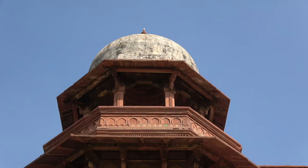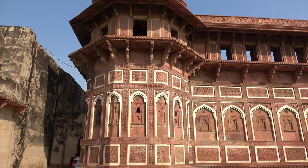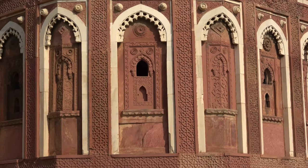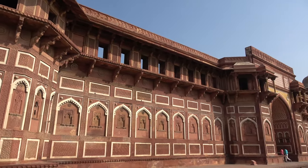In no modern tools, nothing was there. So this is all handmade, no? Yeah. It's handmade tools, beautiful. And this is the palace? Palace of Jahangir, Jahangiri Palace, the father of Shah Jahan who made the Taj.